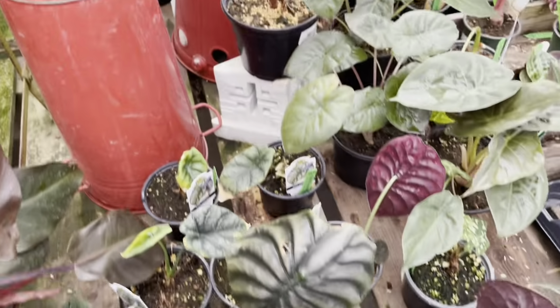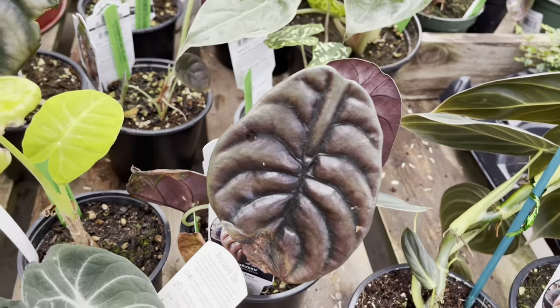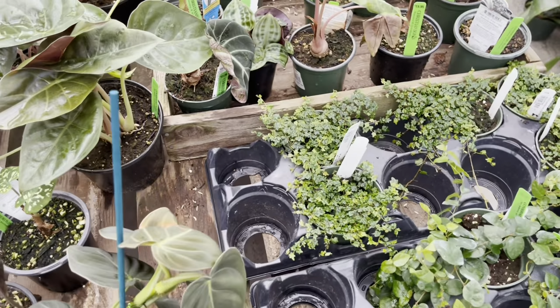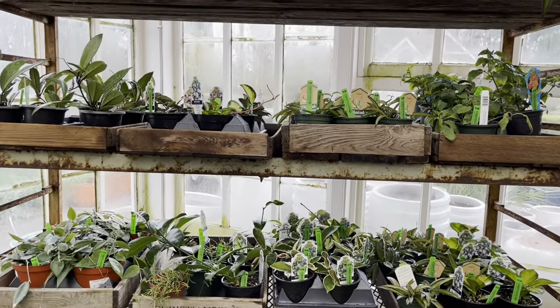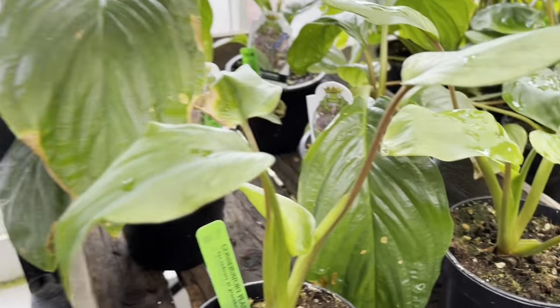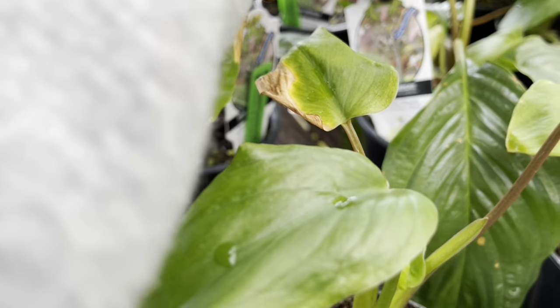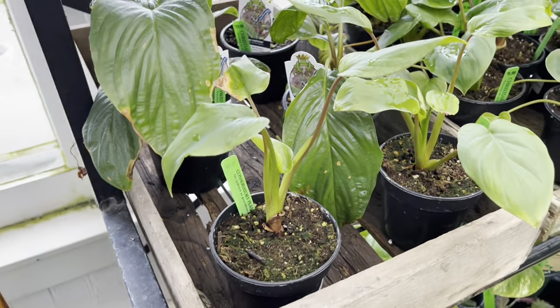Alocasias. A whole bunch of alocasias. Red secret. Tiny red secret. Here are others. Here are lots of hoyas. I wonder what this one is. This is Taka. Can't see any black. I don't know this plant.